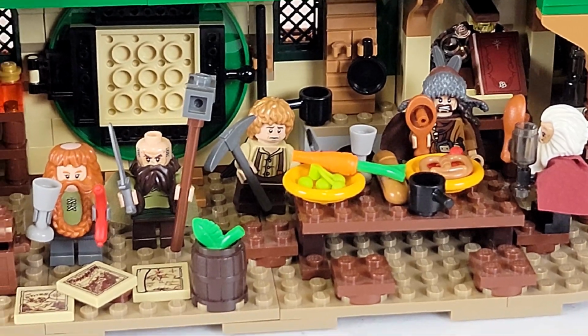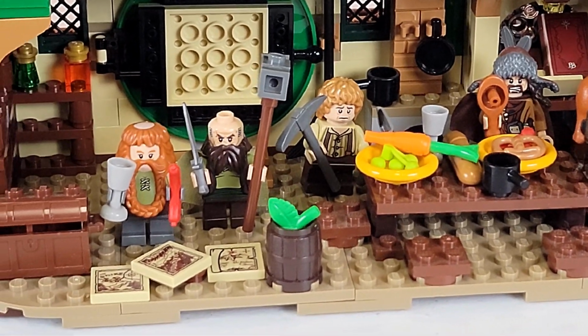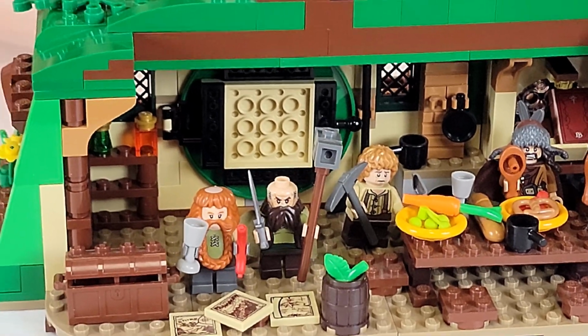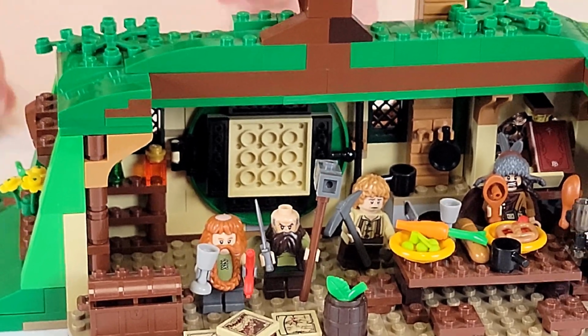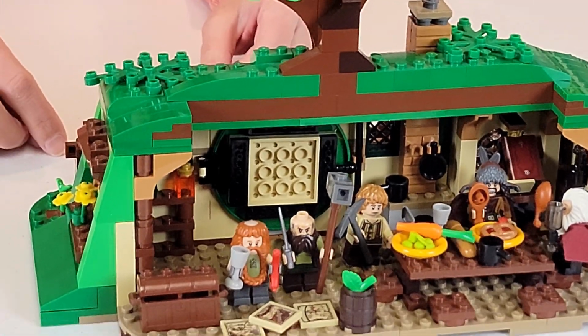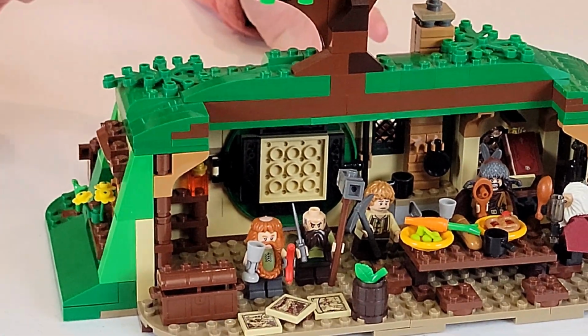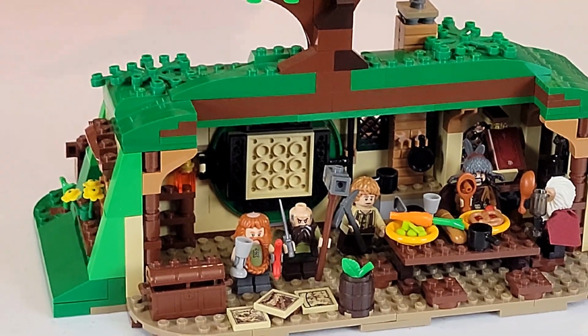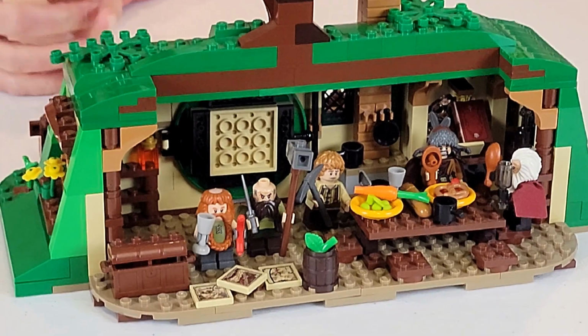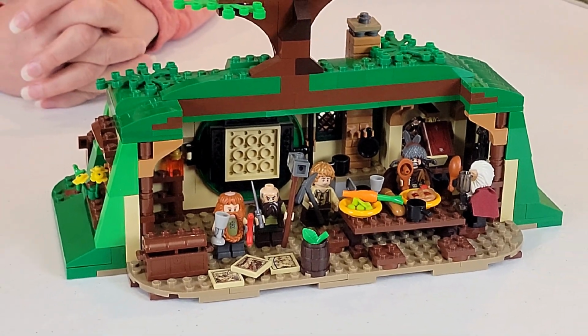But this set retailed for about $70. I've seen it go without all the minifigures for $200. So anywhere from $200, $225, $250, somewhere in that range. This has all the minifigures. So if you have this set, hang on to it. It's a really nice set.